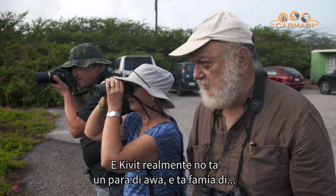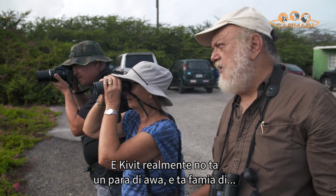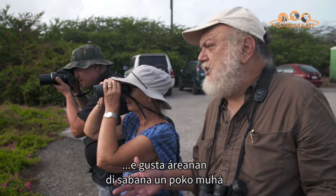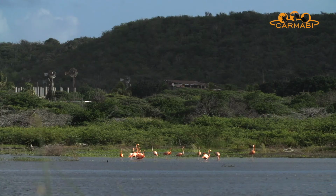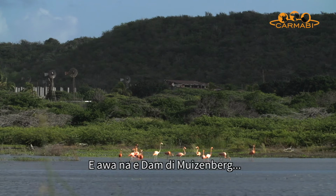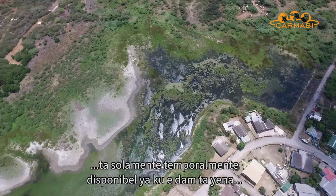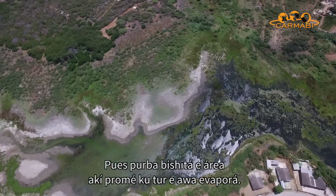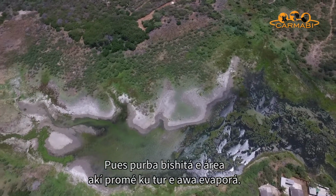The lapwing is not really a water bird. It likes a little wettish grasslands. The water at the Muizenberg Dam is only temporarily available since the dam only fills up after relatively long periods of rain. So be sure to visit this area before all the water has evaporated.